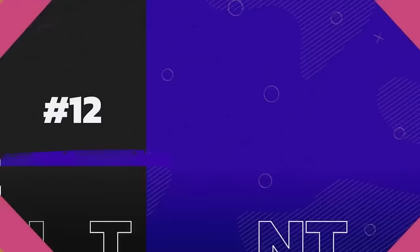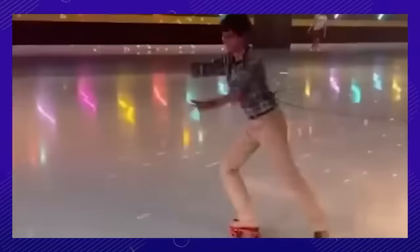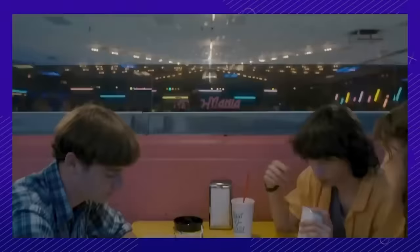Number 12. Actors only need a passable knowledge of most things. When you're a child actor, you hardly need that either. You could say actors are the biggest example of jack of all trades, master of practically nothing. That feel when your stunt double is way better at roller skating than you. Sometimes life just isn't fair. But we bet Noah Schnapp is making way more money for doing way less of the dangerous stunts. So the joke's actually on talented people.